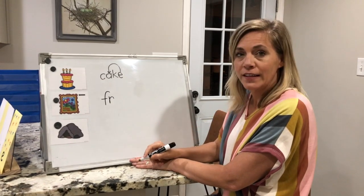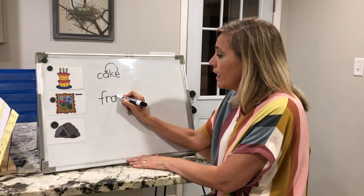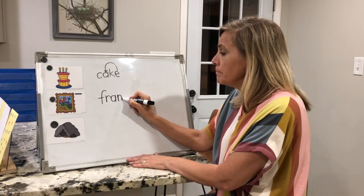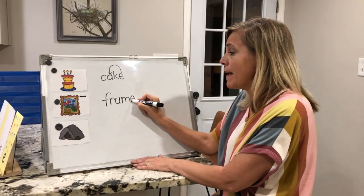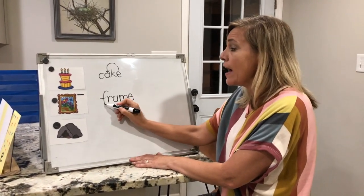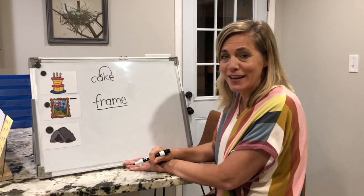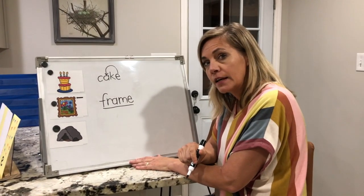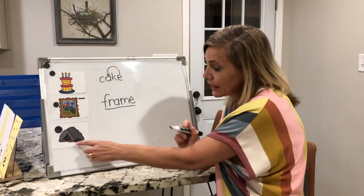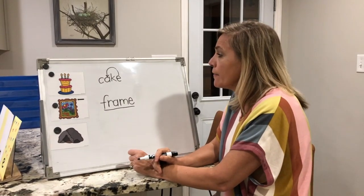Then we have an A. And then I have to remember to add that magic E. So now my word is frame. That's right. Okay? The last one we're going to do is cave, like a bear goes in the cave. So let's do that one again.